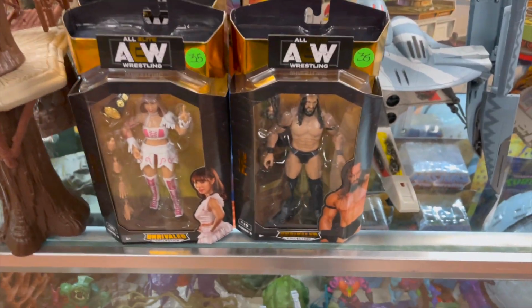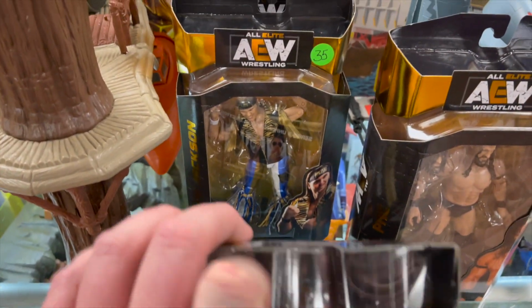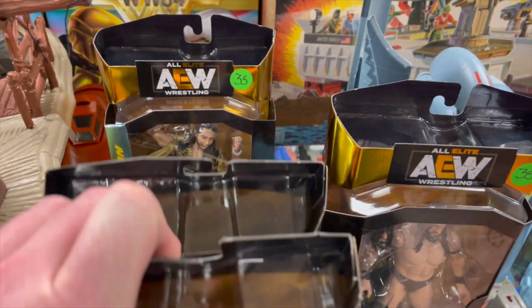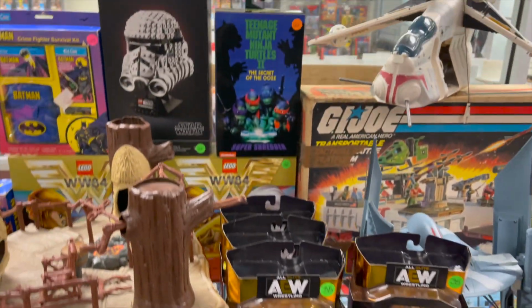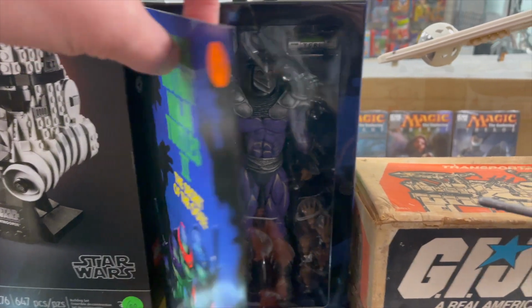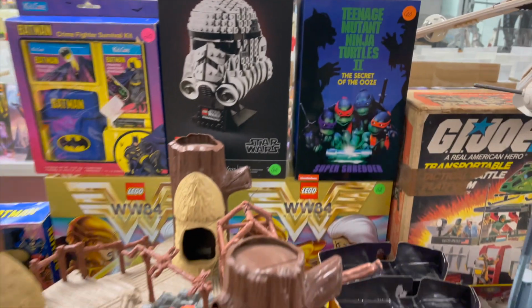Got some AEW here. I need this one. I might be picking that up. Got both the tag team partners. Rio. Oh, we got a super shredder up here. If you're looking for a super shredder, here you go. Nice one. Box looks really nice too.